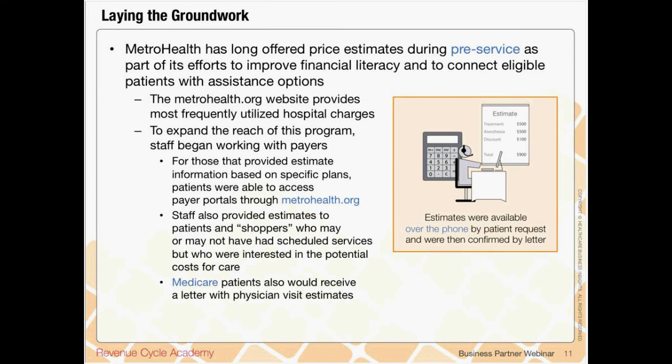I just wanted to talk a little bit about Metro's pricing transparency and the history. As I mentioned, since 2006 at least, we've been publishing our rates. And basically, we've added in 2013 payer links so that our patients could actually go to our own website, and based on their insurance, they could tap a link, and that would take them right to their insurance portal so that their own insurance company could provide them with an estimate.